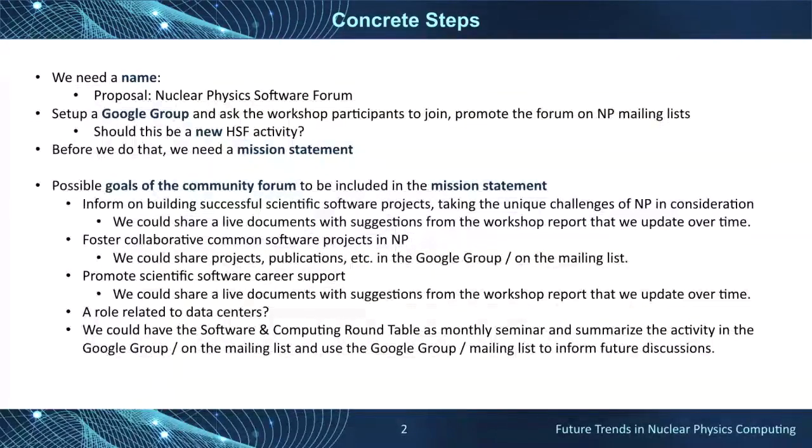He already gave a presentation in one of the HSF frameworks meetings about that. So I think by working commonly together, we can also bring what we do in nuclear physics more in the focus. Another example, for instance, are event generators.